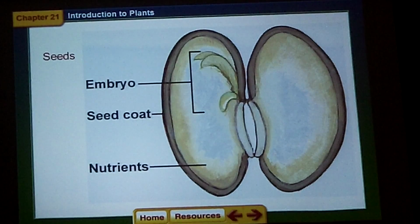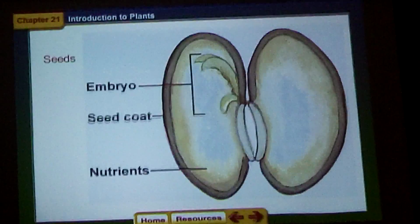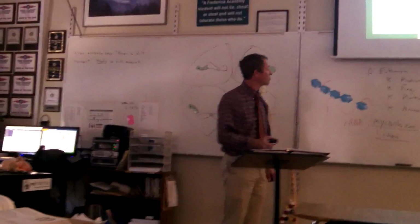Isn't that cool? A lot of the stuff you eat are seeds. Rice, if you eat rice, you're eating seeds. You ever eat corn? Seeds. Why do we like to eat seeds? Because they got a lot of nutrients, a lot of stored food that we can eat. So we grow the plant, we let it produce seeds, and then we harvest the seeds. Grain, like for bread, those are all seeds.